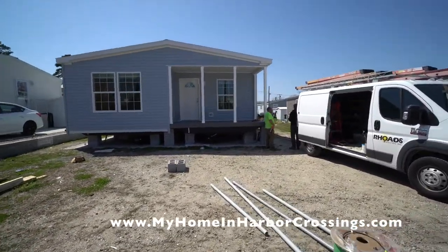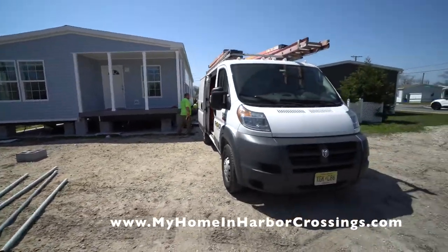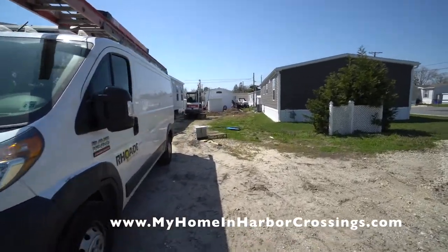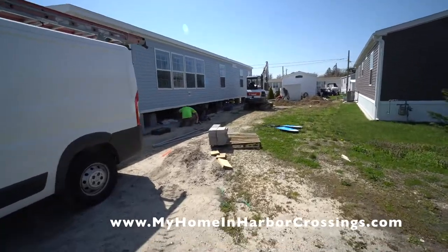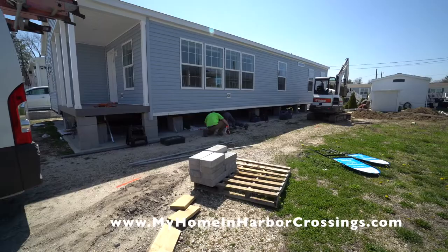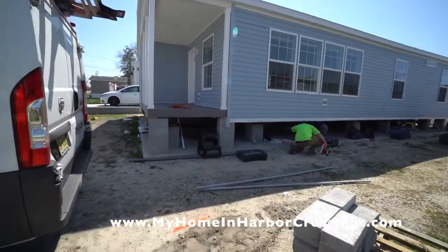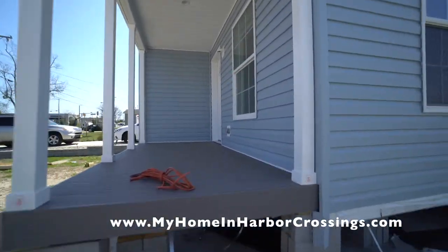So we're going to go around this Rhodes truck. These are electricians, and there they are working on the conduit that needs to go to the house. Here, Mr. Dolan and Joe are looking under the house, different things that need to be done. And we're going to go take a tour inside. So let's head up the steps.